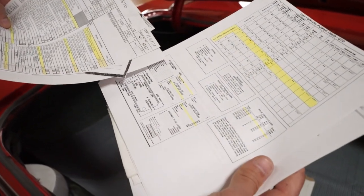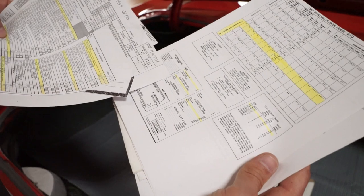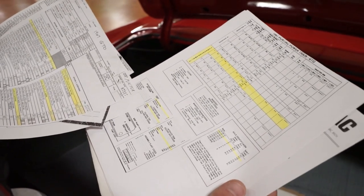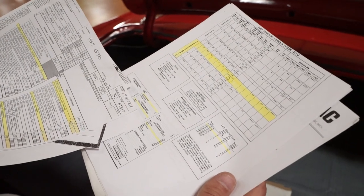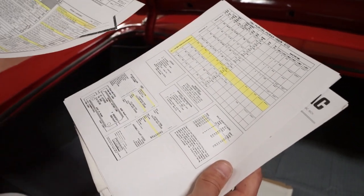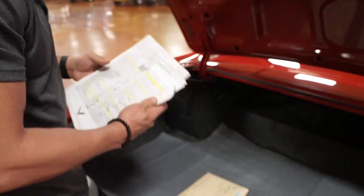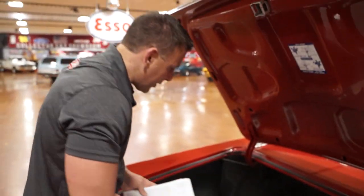No, it's regimental red. I'm sorry, it had an ivory top on it. It has a black top on it now, but it was a red car. It had an ivory top, and it did have, believe it or not, a black interior. So everything's correct about the car except the color of the hat. And again, numbers matching motor.